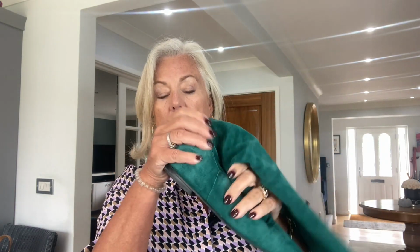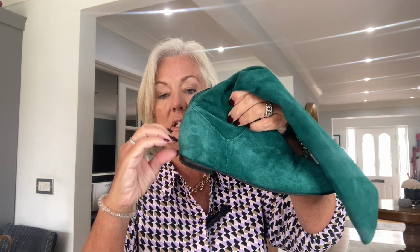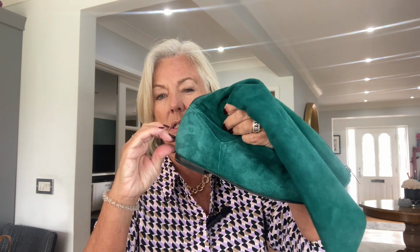I've had these boots for, I must have had these boots for 12 years. And they do them, I think it's 9 calf sizes, and these have got a little elevated sole, so although they look completely flat, they're not in actual fact. They've still got probably just over a centimetre.